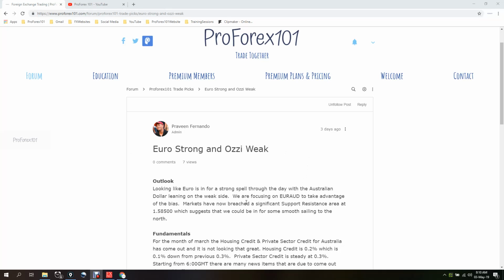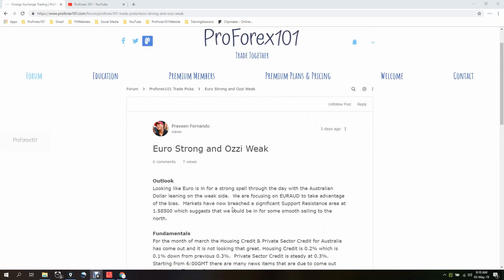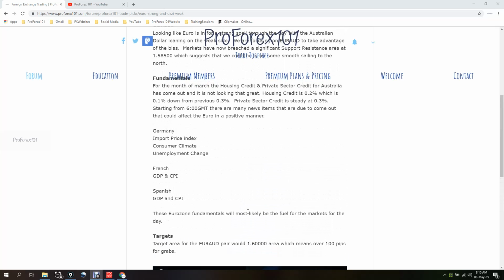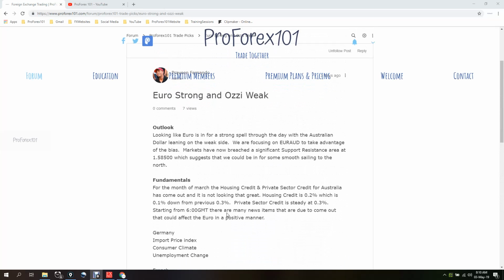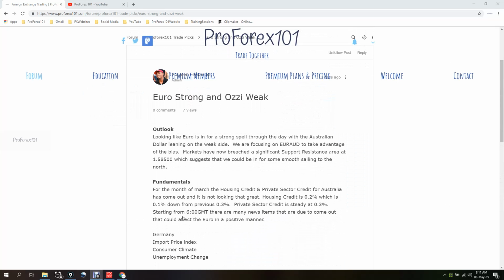Okay guys, today I want to do the post-trade analysis for this Euro strong and Aussie weak post that we had on the 30th of April. So guys, this trade worked out perfectly. Let's go through and see how we could have gained an entry and where things are at now.